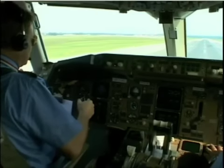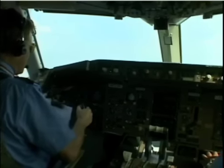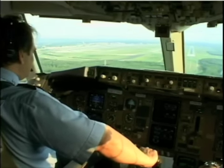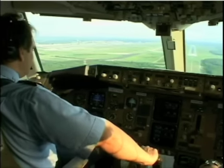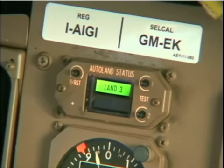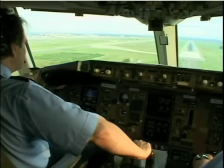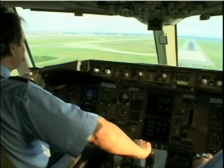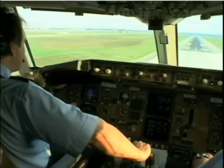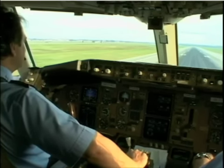Rotate. Positive climb. Here I am. Under the bob. 50, 40, 30, 20, 10, 5.